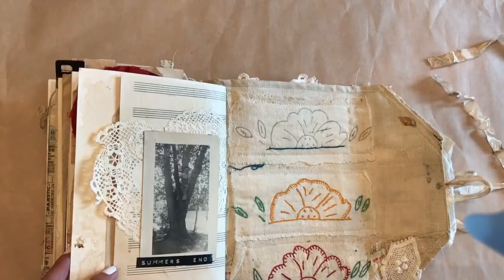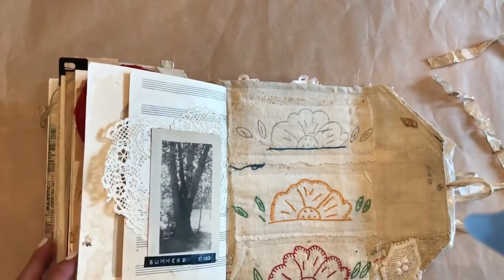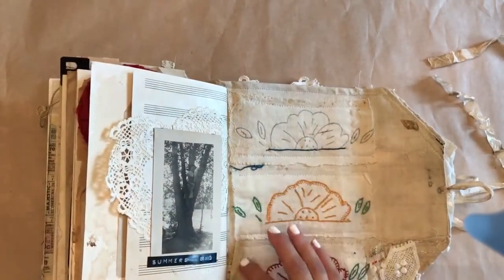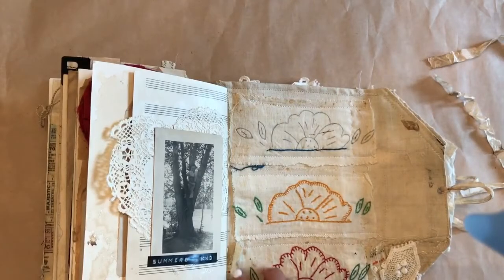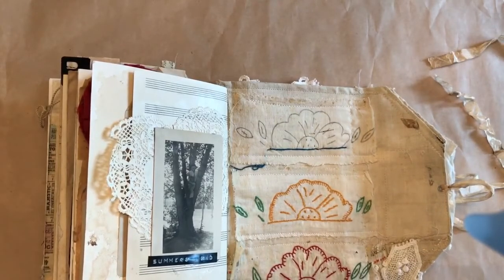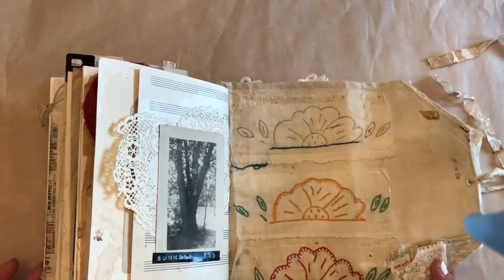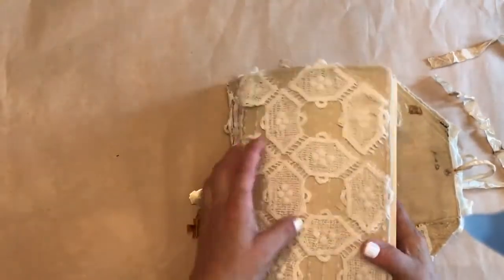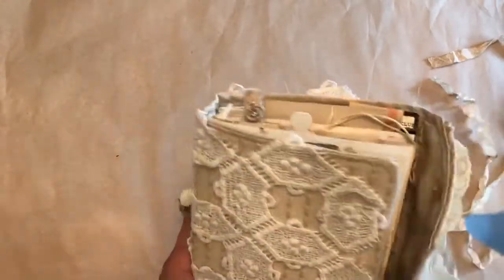And the last page is Summer's End with that same little toddler from the previous pages up in the tree. And lining the back side of the journal here are some old pieces from a quilt that I bought. I bought a box of them and they were in various stages of completion, but I've given them away. I've used them, still have a ton left. But you can see how beautiful and fat this thing is.